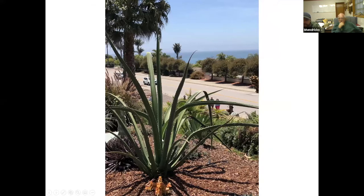I do not know what this plant is. It looks like an agave, but also looks like an aloe. No clue. But really, really cool plant. You think that's like a cross between an aloe and an agave? I don't know if that's even possible. No, it probably is an agave. Really cool.